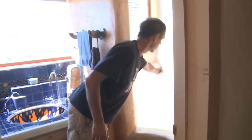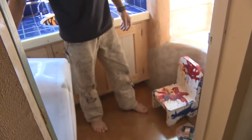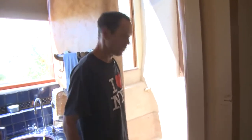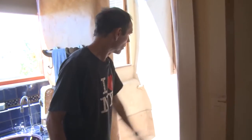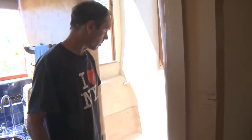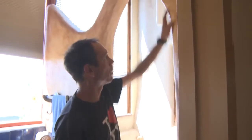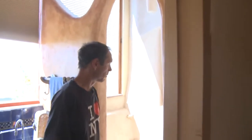This is my children's tub. We're on water harvesting, so we don't ever fill up this large tub that I built. In the desert, we only get 7 to 9 inches of precipitation a year. I built this tub, and this is all plastered can wall work and cement plaster in the tub and shower area.